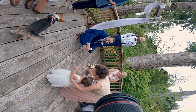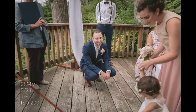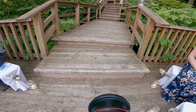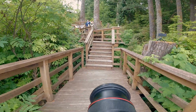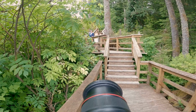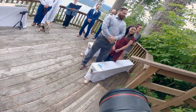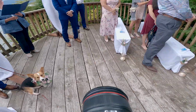As you can guess, I'm still on my 24 to 70mm lens. It worked great for this situation because it is such a small viewing platform. I wanted to be able to get wide photos like this, but also zoom in down the runway for the bride walking down or any of the wedding party. It also makes it easier to grab those close-up photos without being such a distraction. I find in these small ceremony areas, the less you can move around, the better.